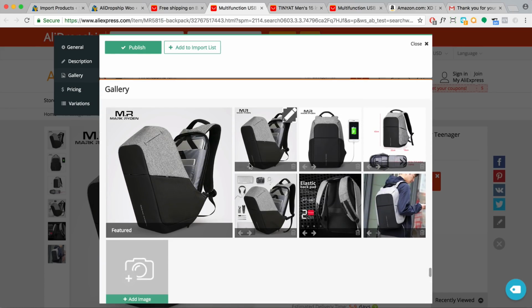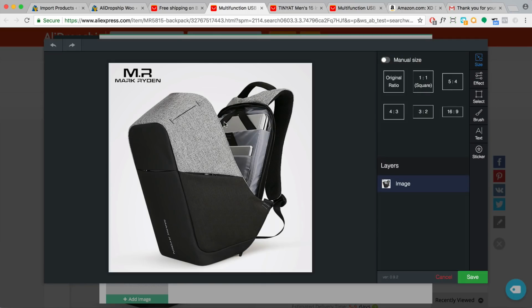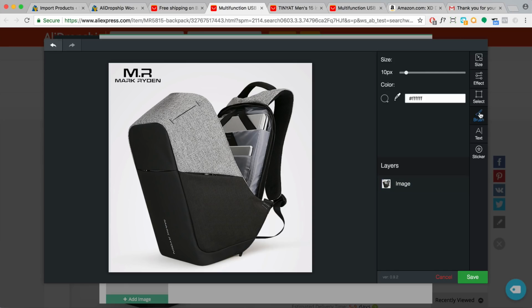Okay, so this is the cool part. Let's say they have a logo here. You can remove the logo really easily. You can click on the pencil icon, and you can click on brush.